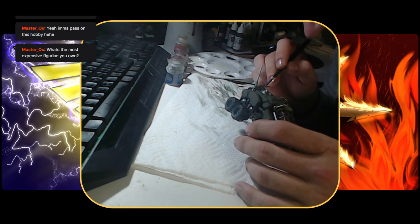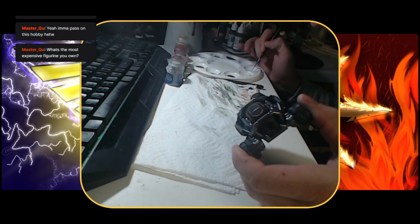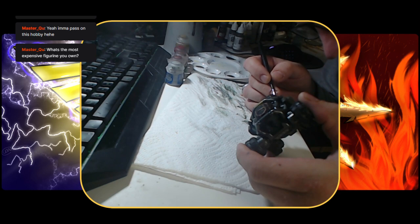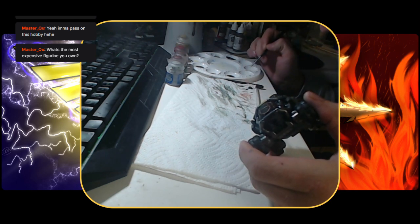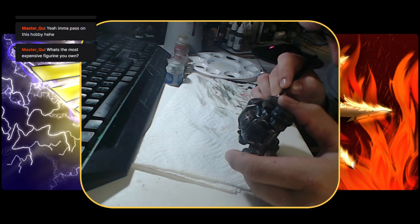Finally got the brown, or at least the right brown, and I didn't know I had it this entire time. I was looking for it. It was buried, and then I saw a glimpse of it beyond yonder, and I'm like, oh, the brown. It is here. Let's get the brown on these bags.